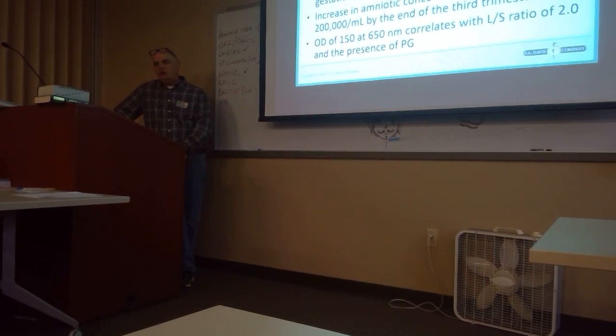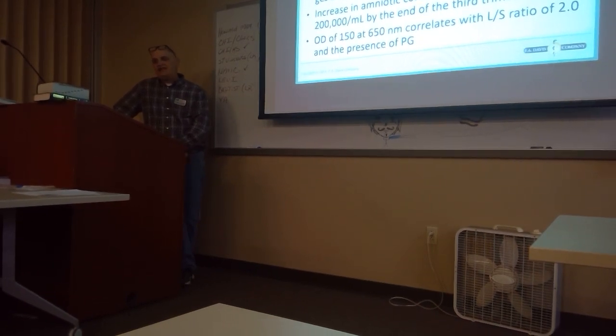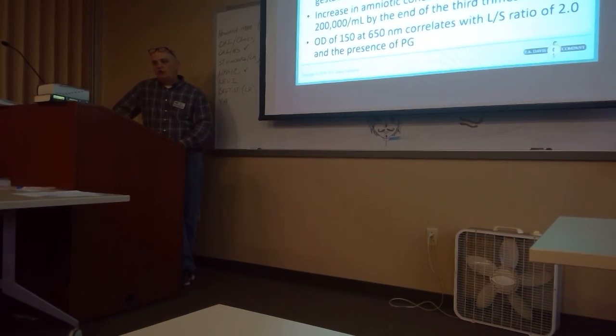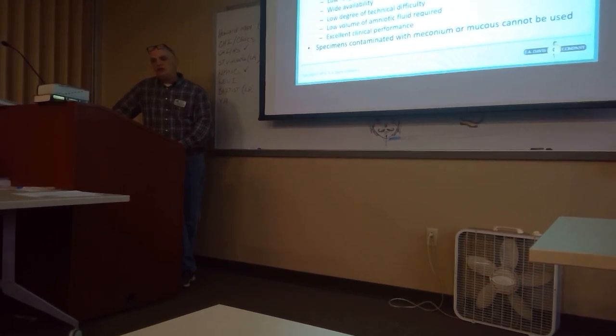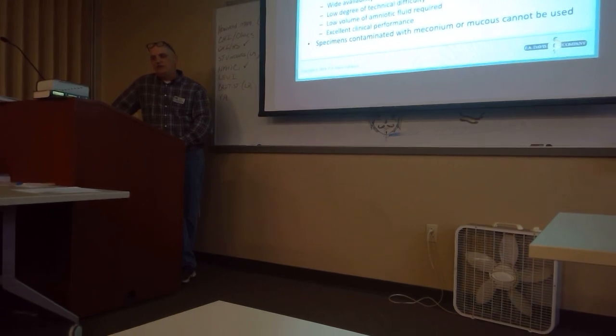Lamellar bodies. Lamellar bodies are the storage form of surfactants. They contain approximately 90% phospholipids and 10% protein. It tells you that pneumocytes produce what's called lamellar bodies. They will increase in amniotic concentration from 50,000 to 200,000 per microliter by the end of the third trimester. It tells you what the optical density of them is. I'm not really interested in that. I am interested in you realizing that the lamellar body diameters range from about 1.7 to 7.3 femtoliters.